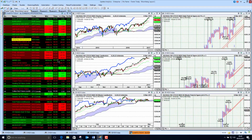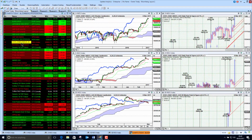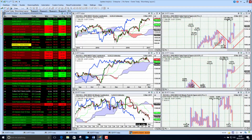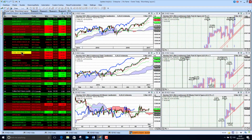Nasdaq much the same, just going sideways. It was up slightly overnight, but we're just in this range at the moment. US markets are just in a bit of a tight range. Dow's just deteriorating slightly. A shortage of new upside targets there, and the Russell is actually falling. So the broader market we're seeing falling back. The futures are up very slightly this morning, so no signs that the US is going to open lower on both the Nasdaq E-mini and the S&P future.